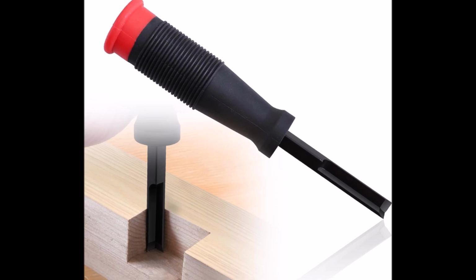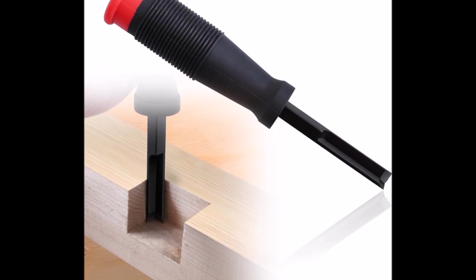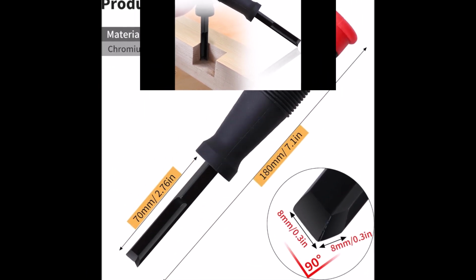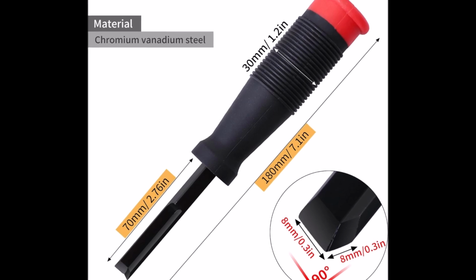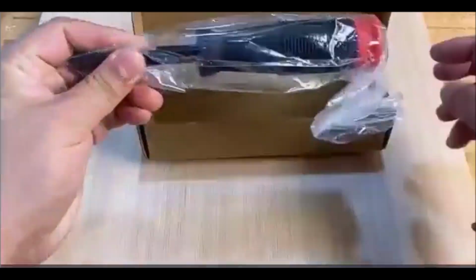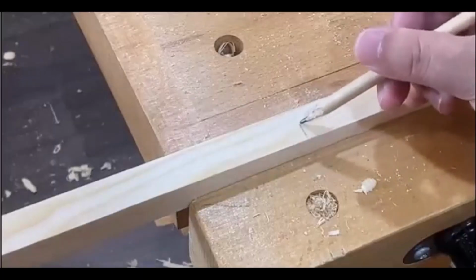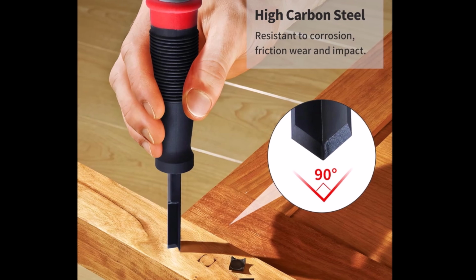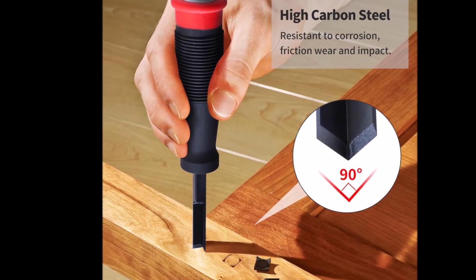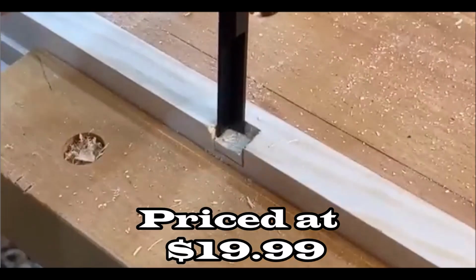Number 10. This corner chisel, 90 square mortise chisel, is a versatile tool ideal for woodworking tasks like hinge recesses, door hanging, and framing, which aligns perfectly with your interest in DIY projects and tool reviews. It's designed to accurately and swiftly chisel 90 square corners, catering even to beginners in woodworking. Unlike spring-loaded chisels, it can cut deeper with a maximum depth of 2.76 inches, enhancing its efficiency and versatility.